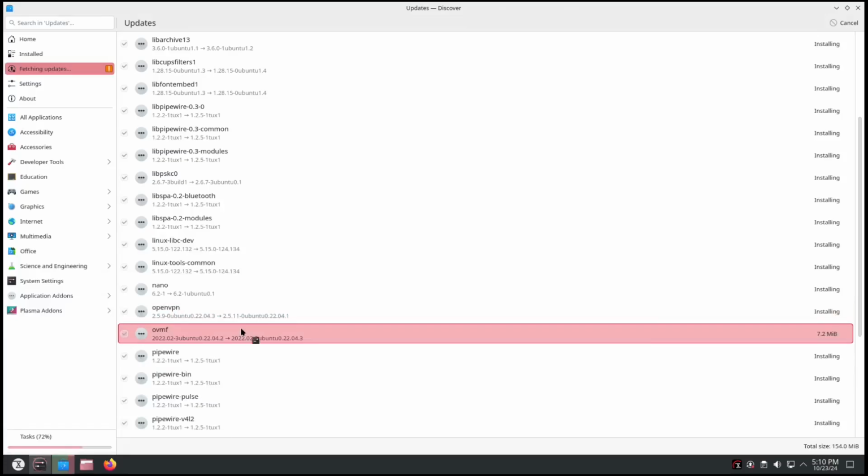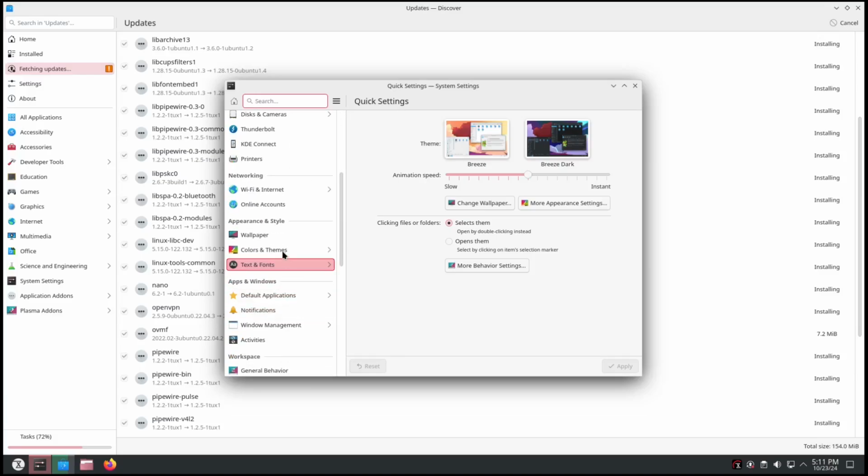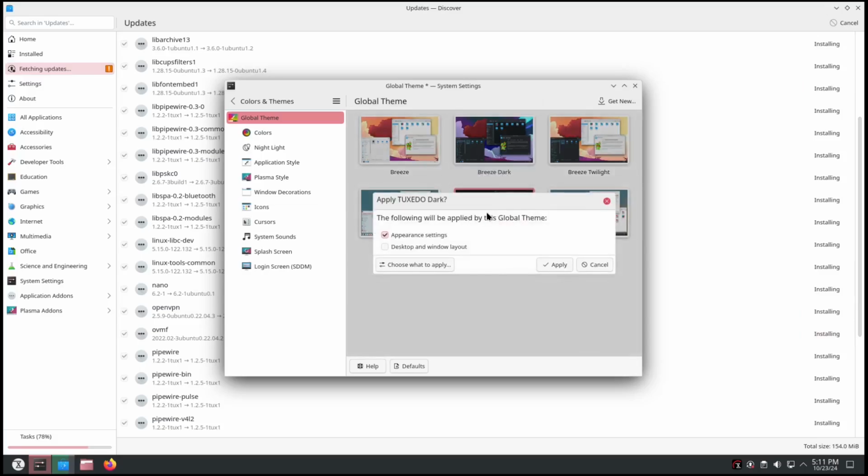I guess one thing I would like to look at is what is the theme that is applied. Let's see. Colors and themes. We have Tuxedo Twilight. So I usually use Breeze Dark on just about everything. This Tuxedo Twilight is not bad. They do have a Tuxedo Dark. So I'm going to compare the Tuxedo Dark to the Breeze Dark that I usually use.